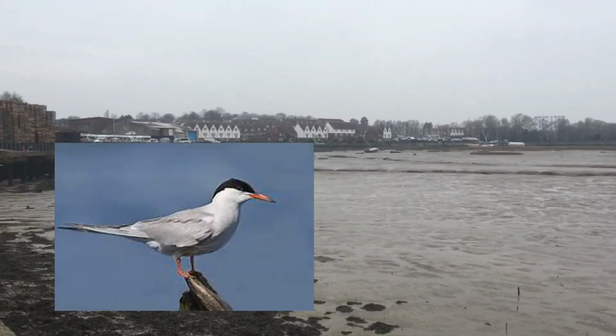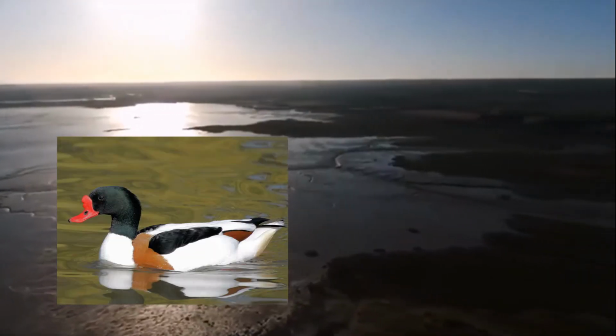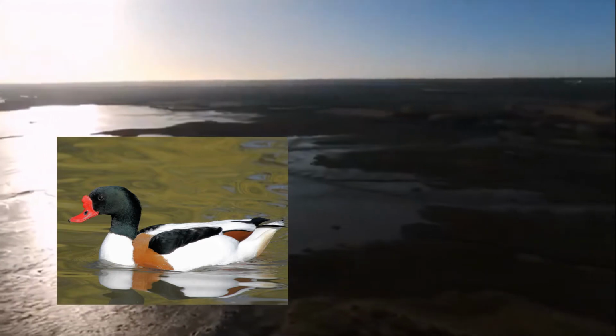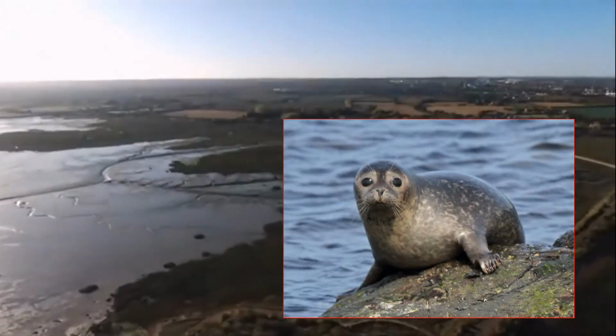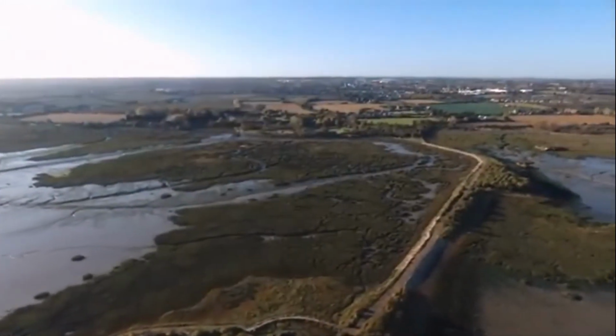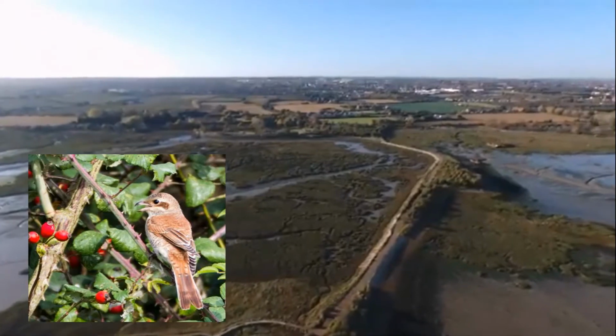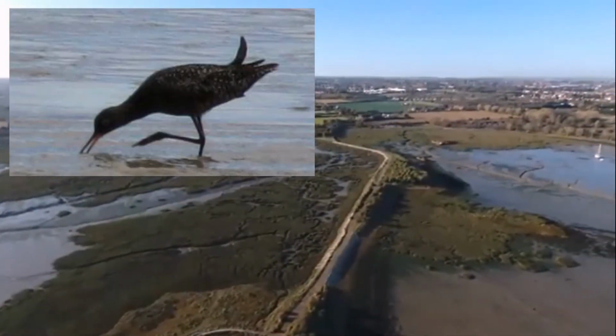A common tern, Brent geese, shelduck, a grass snake, or even a common seal. Some rarer birds that have been seen in the area include a red-backed shrike, a spotted redshank, or a bar-tailed godwit.